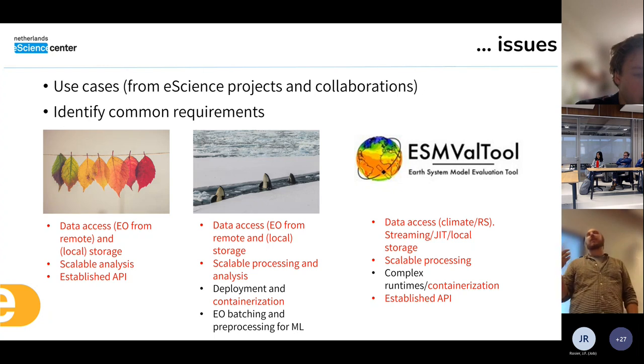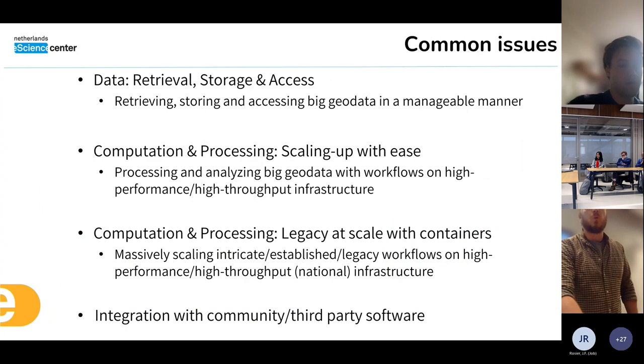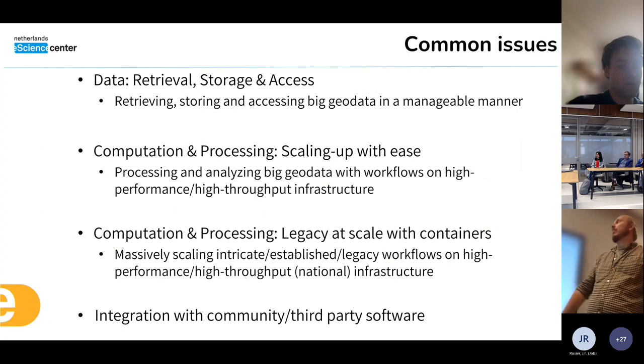And finally, as I mentioned a couple of times, you want the established API. People are accustomed to Python, people are accustomed to using Jupyter notebooks. Ideally, you don't want to have them go through the work of learning an entirely new access paradigm to do their work. So try to use as much of community established standards as is already there. So that brings us to the common issues that we've identified in RS-DAT.